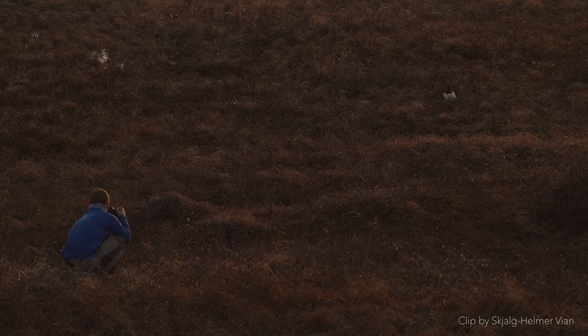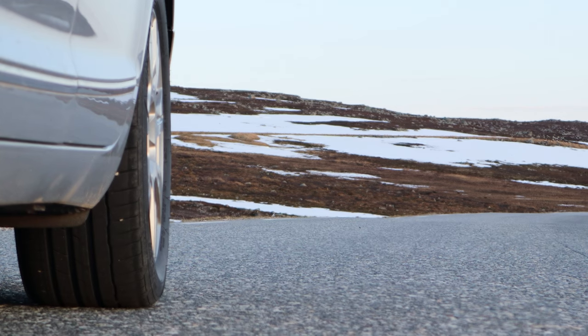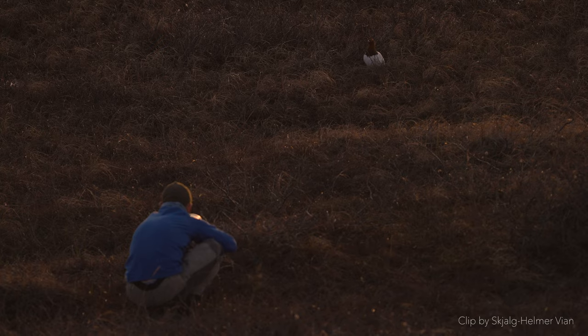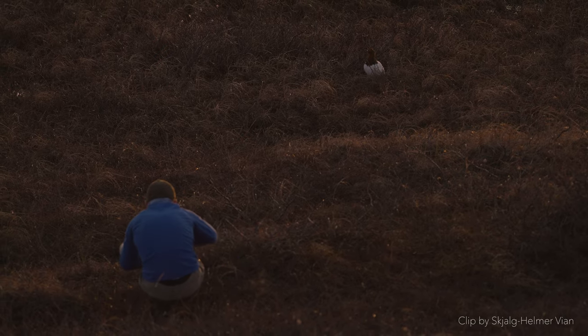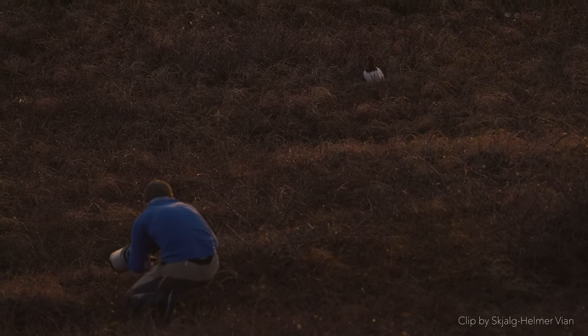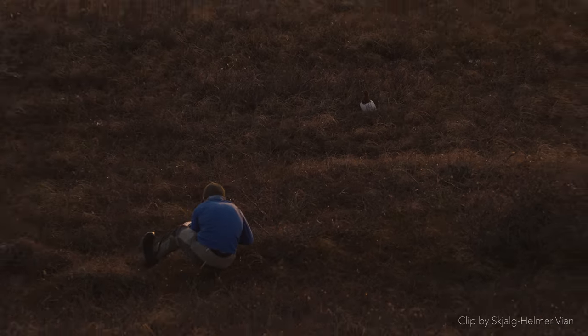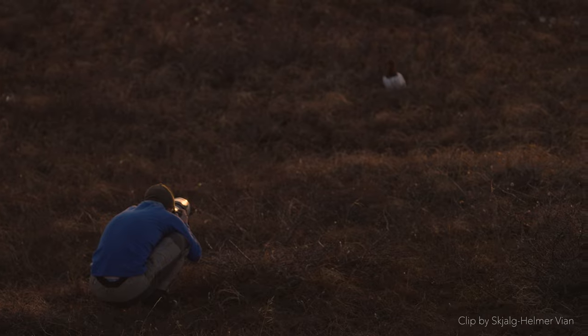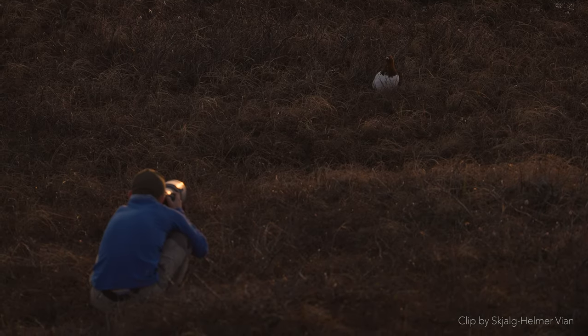Currently lying just next to the road, and about 10 meters in front of me is a willow ptarmigan. As you might know from my earlier videos, the willow ptarmigan is a species that I've worked a lot with and had very minimal success with. So to be so close to a species that I've wanted for so long is absolutely amazing.